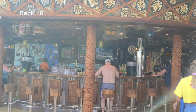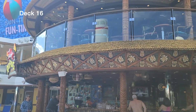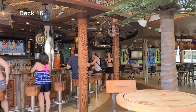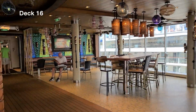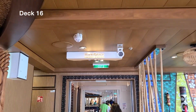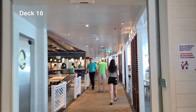He makes great drinks. He'll gong the gong. He'll make a lot of noise for you if you get shots. He's a great guy. And you have an upstairs over here as well, which is really a good view if they're doing activities down here on the lower Lido. And if you make your way over to the right side, we will be headed to the Lido Marketplace. And in the marketplace is where our buffets and a lot of seating, a lot of beverages.